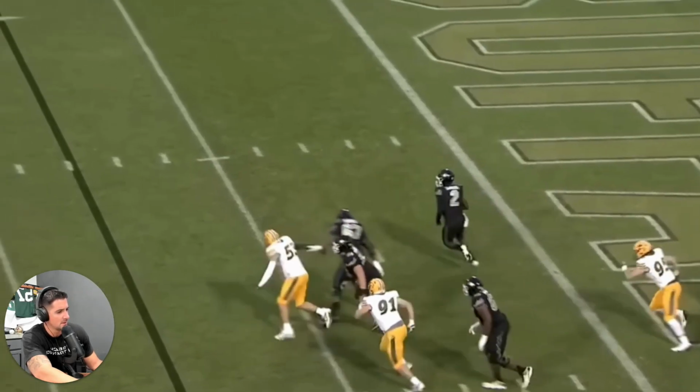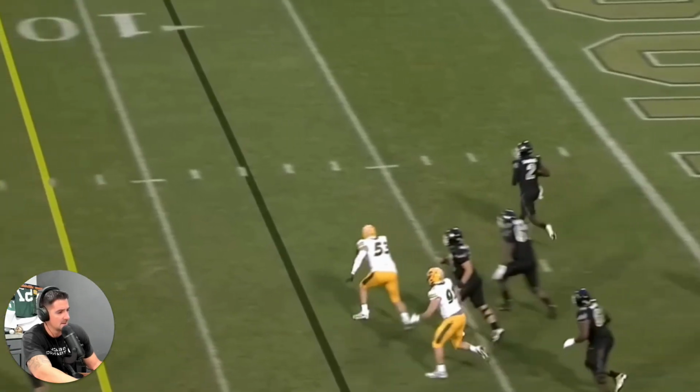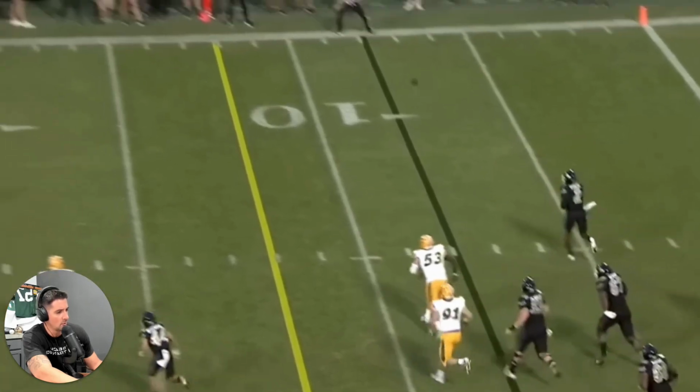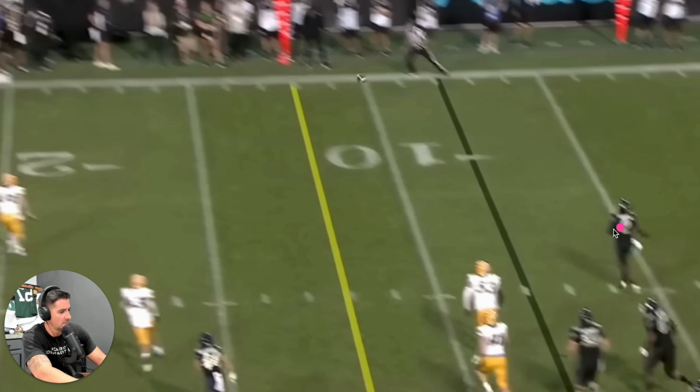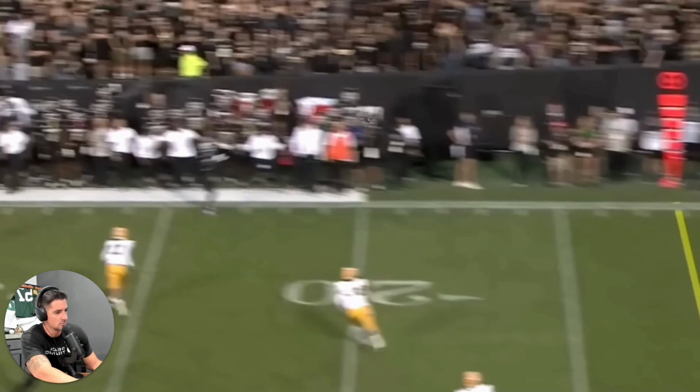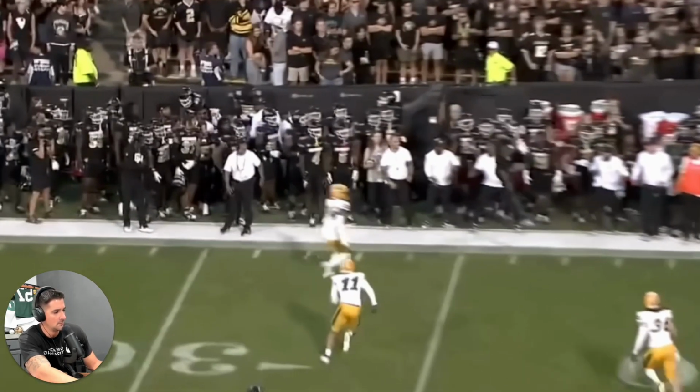But he rolls out of the pocket, throws a good ball to Hunter here, eyes downfield. Easy throw for Sanders here, right? What I like about Sanders, he could have picked up that first down, but he's always looking to throw. He's always keeping his eyes downfield, always looking to throw. And then we'll watch one more clip of him throwing on the run.